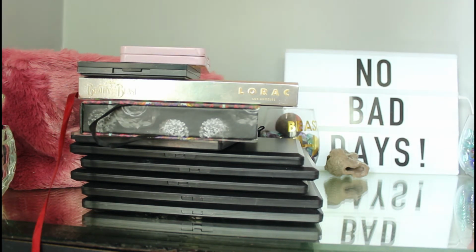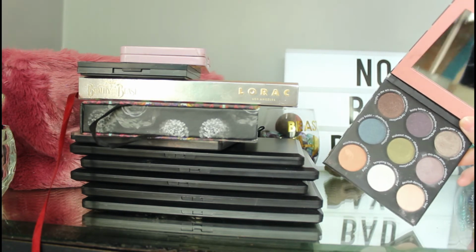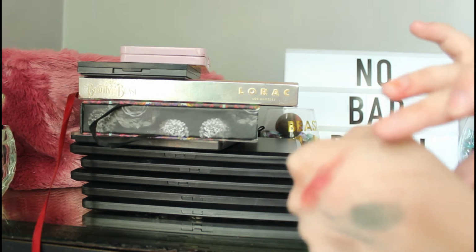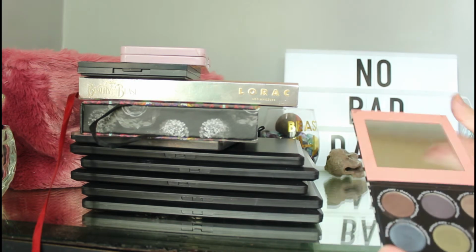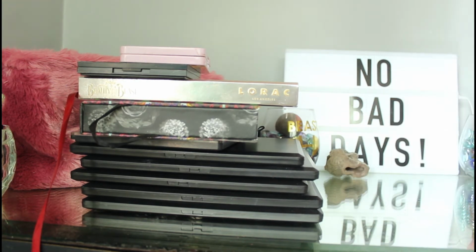Okay, I have this Balm, the Shady Lady palette. This is what it looks like. I've used it a couple times and really like it. I really want to try this Pretty Blue. I haven't tried that yet. And it's really, really pretty. So there's some shades in here I definitely want to get some use out of. Now this is an all shimmer palette, so I'll have to match it up with some mattes.